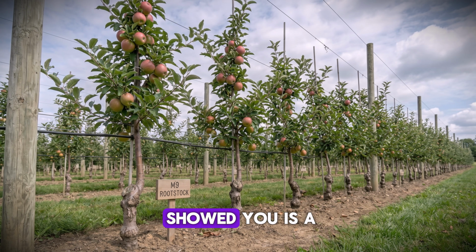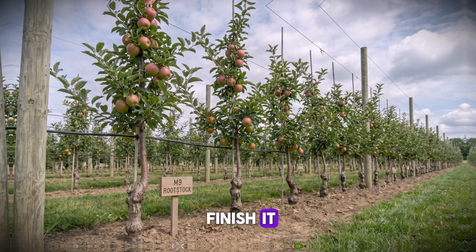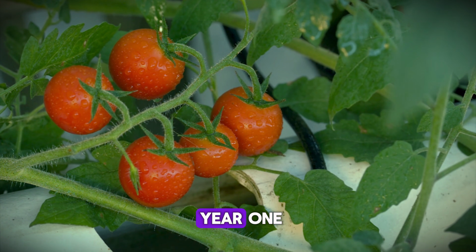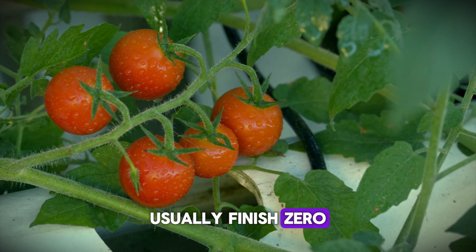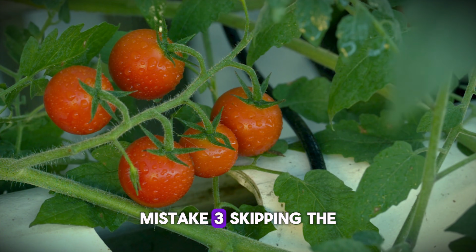Every zone I just showed you is a full project. Build 1 per season, finish it, then move on. People who try to build all 7 in year 1 usually finish 0 and put the property back on the market by August.